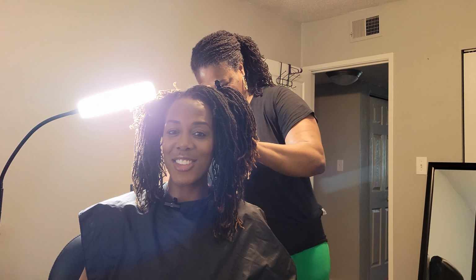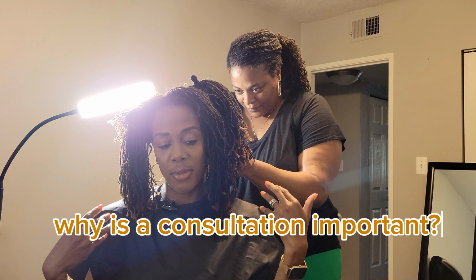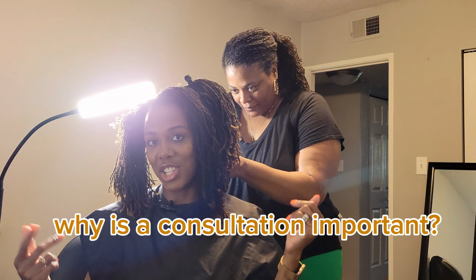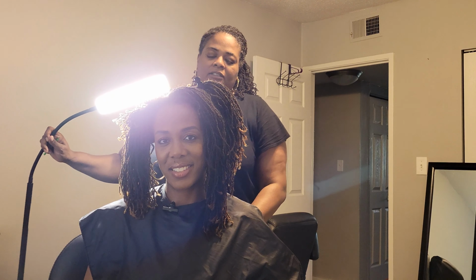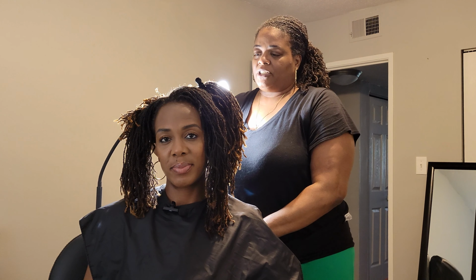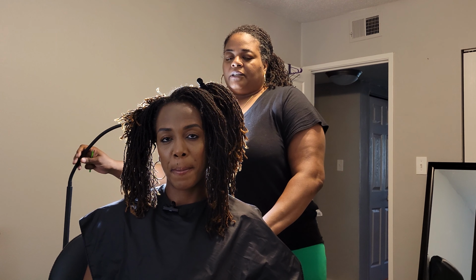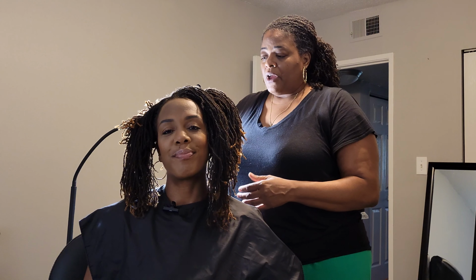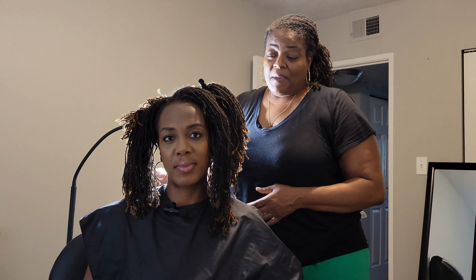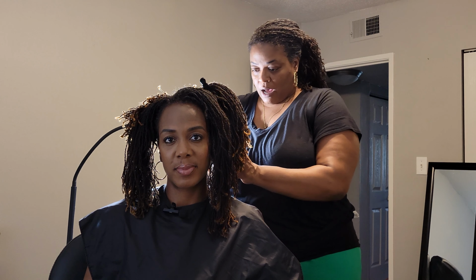So can you share a little bit about the importance of a Sisterlock consultation? Okay, so the consultation is important because it allows the loctician to actually know, one, if you can even get Sisterlocks, because they need to look at the condition of your scalp, as well as the condition of your hair. They also check the density of your hair. They check the curl pattern of your hair, because all of that matters when they go to install your locks.